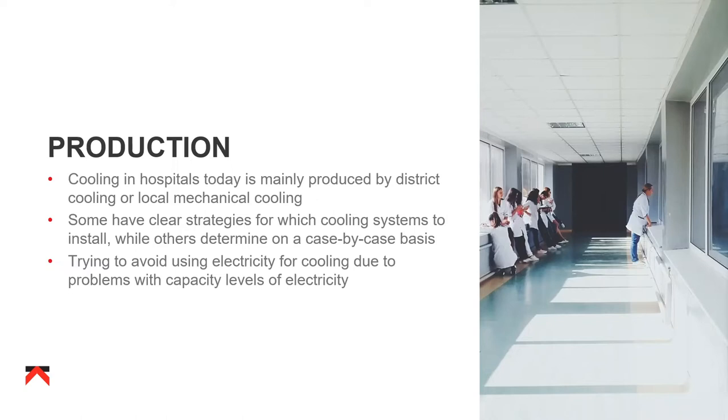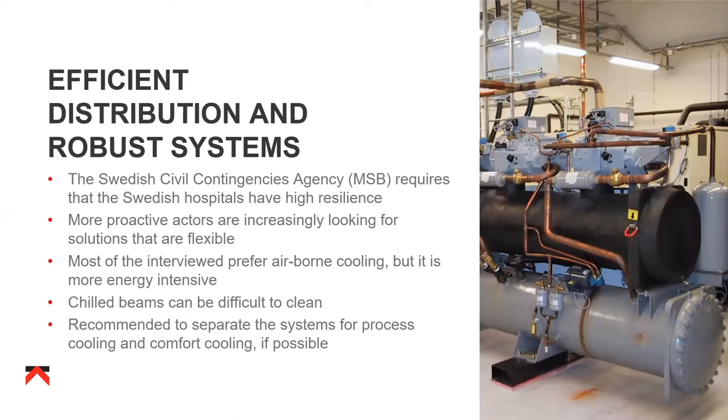Regarding robust systems, the Swedish Civil Contingencies Agency, or MSB in Swedish, requires that Swedish hospitals have high resilience, which poses a challenge to the cooling system.